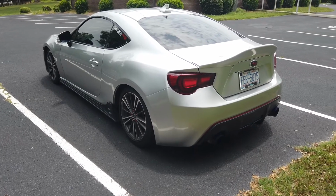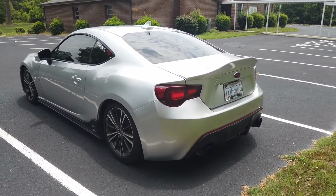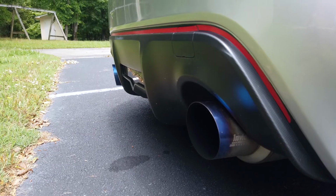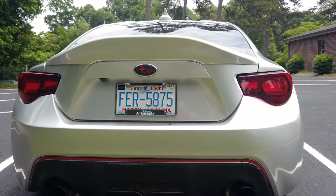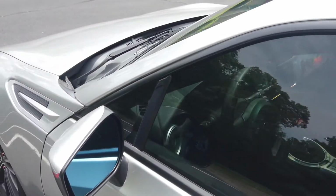On the rear of the car, we have these nice looking Tom's taillights, accented with the red pinstriping that you see on the TS. The Valenti smoked out fourth brake light is the one that I have. So that is pretty much it for the walk around outside.